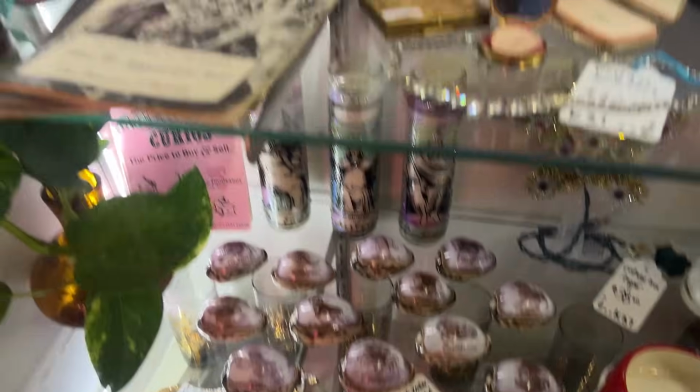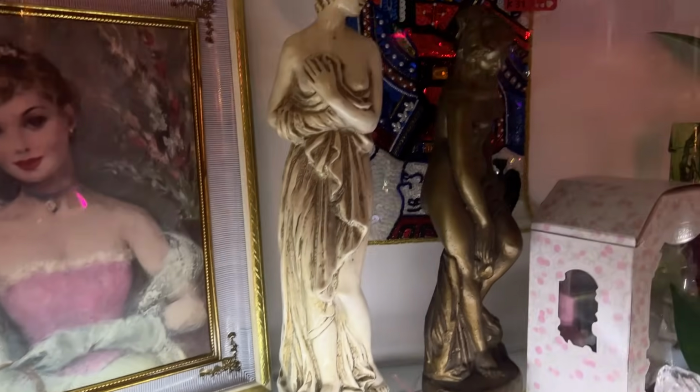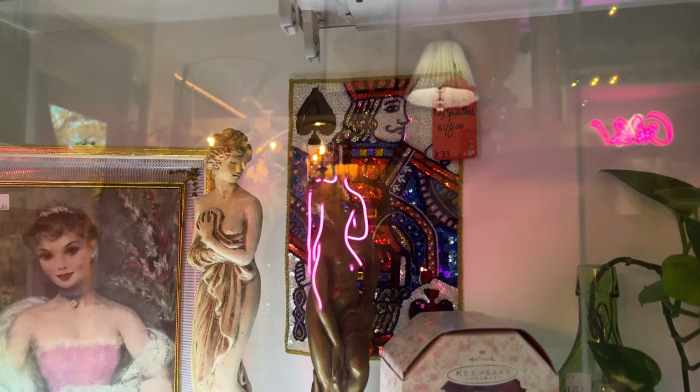And then up here, oh, I see some Stangl, I think. And then a sequin King of Spades. That's very cool. That's very Vegas-y. Yeah, I really like the style of this section.